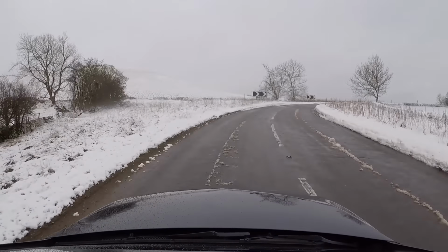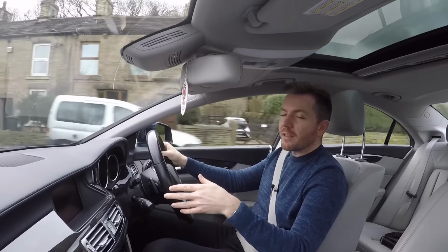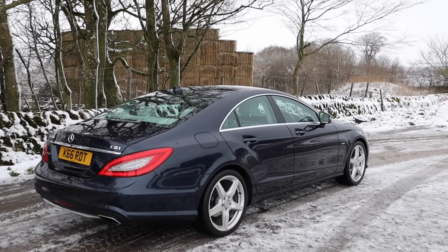Styling-wise, I think it looks class. It looks elegant, but it also looks like it's got some get up and go. I read that the designers took some styling cues from the SLS, and you can tell. It's a good looking car, this. I love the frameless doors, it's very sleek and elegant.